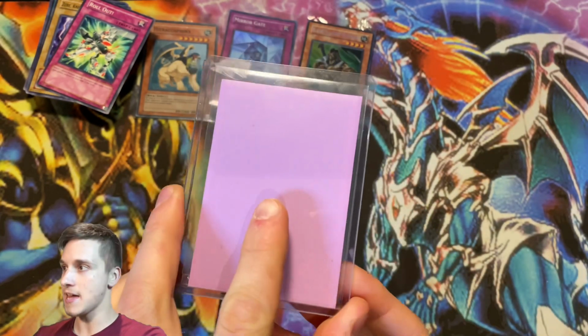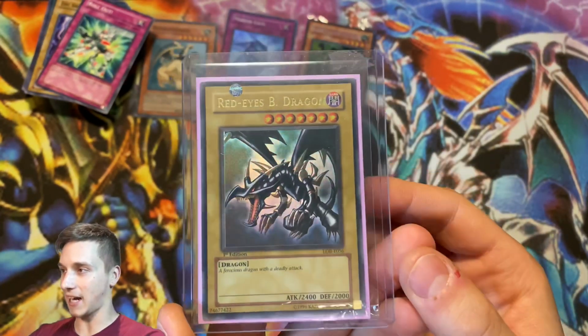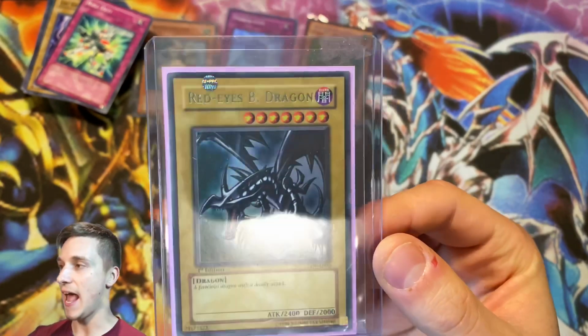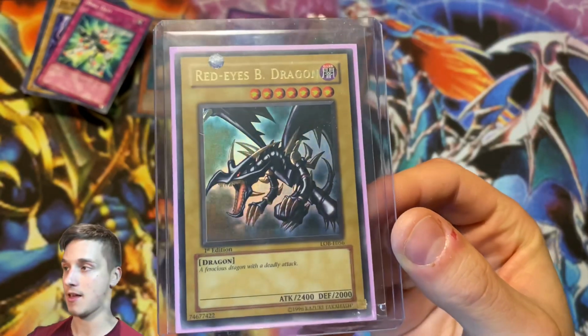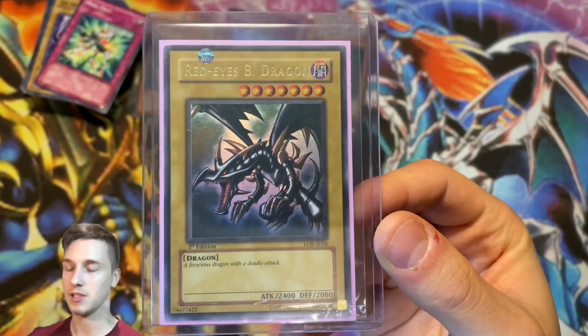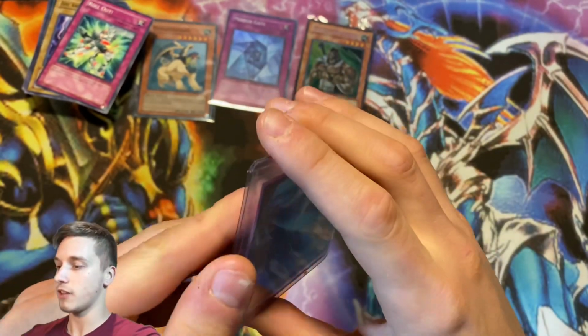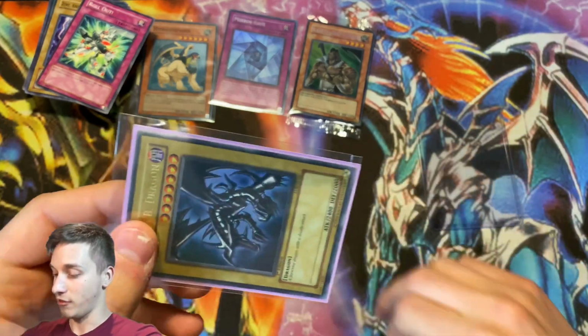It is a Red Eyes Black Dragon Baby! First edition LOB European printing. Guys, this card is a beast. It's my favorite card from LOB. We've just floated the boat. We've just spent a whole lot of money to get a really nice copy of it.